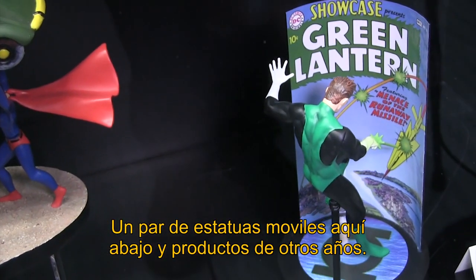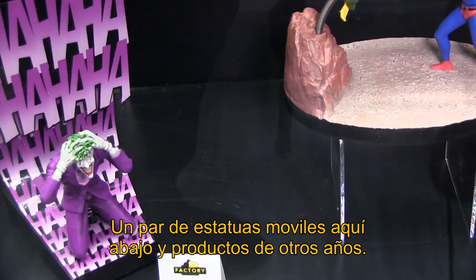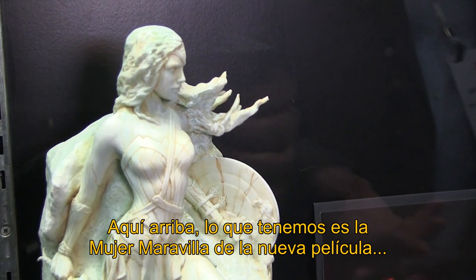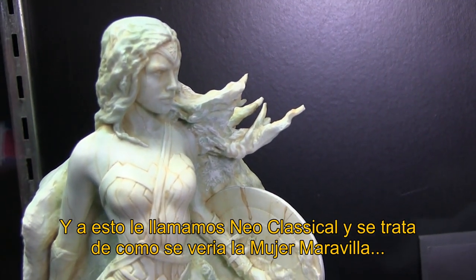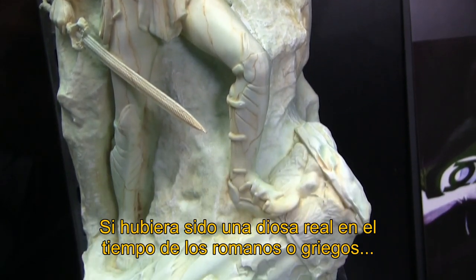A couple of motion statues on the bottom there. They're the older items from previous years. And we come across to the top, and what we're doing here is, this is Wonder Woman from the new movie, and we're trying to create what we call neoclassical. What would Wonder Woman look like if she was a real god or a real goddess made in the Roman times or the Greek times?